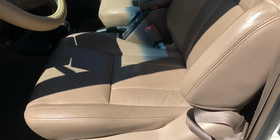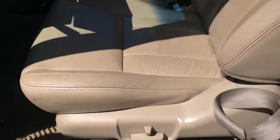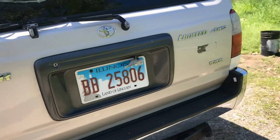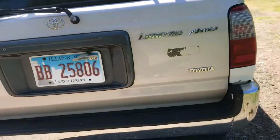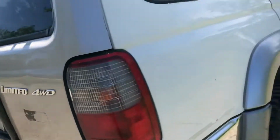The interior, new cushions, got a little tear in it now, but a lot better than what I had. This was completely gone on the other one. New cushions, replaced the back hatch. I replaced it to have a newer truck, so I had to change the wiring harness, and the back window finally works.